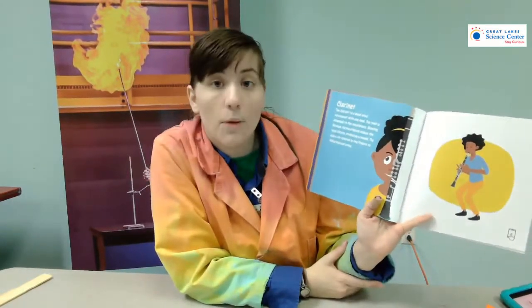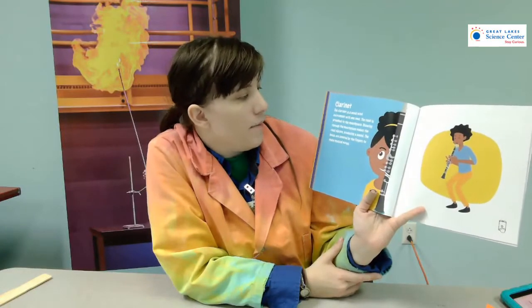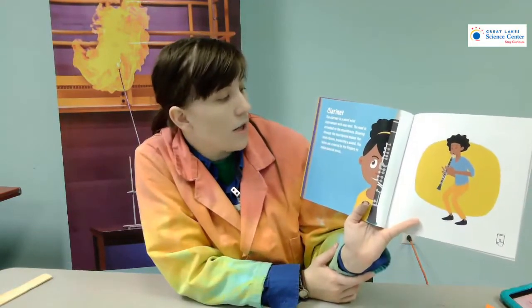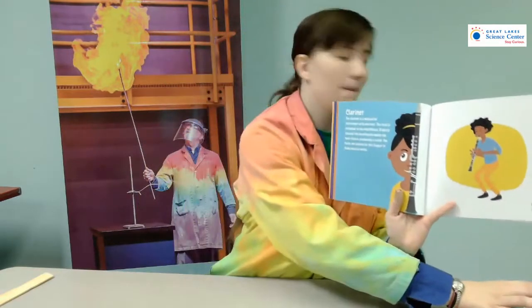The clarinet is a woodwind instrument with 1 reed. The reed is attached to the mouthpiece. Blowing through the mouthpiece makes the reed vibrate, producing a sound. The holes are covered by the fingers to make musical notes, like these.